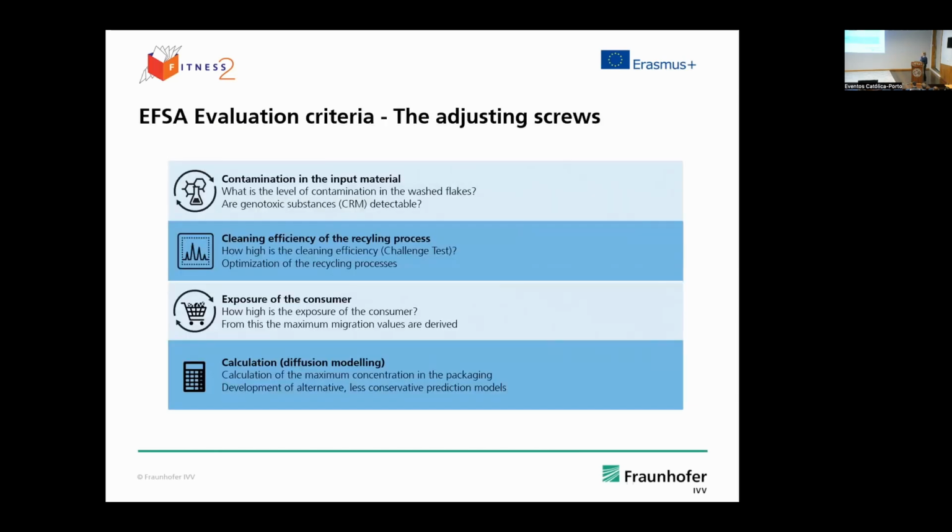So the first aspect which is being regarded is the contamination in the input material. It's important to know what is the level of contamination in the washed flakes, so after this first washing step. Are there any genotoxic substances detectable, because they are of the highest concern? The second aspect is how is the cleaning efficiency of the recycling process we are using. So this is being evaluated typically by a challenge test where you have an artificially contaminated input material.